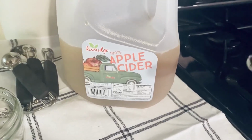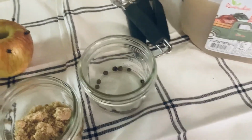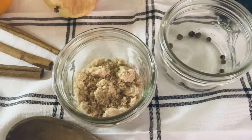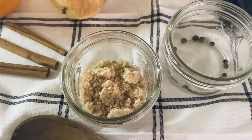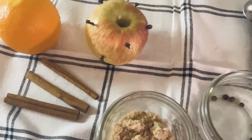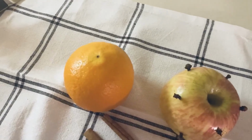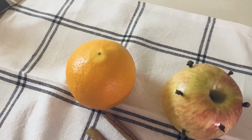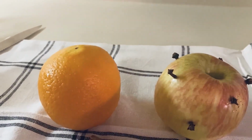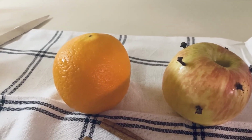So you're going to start with some really good locally made apple cider, and you're going to want about 15 allspice berries, about 2 tablespoons of brown sugar, about 3 cinnamon sticks. I stuck about 6 cloves into this apple. I'm going to cut up that orange. I'm going to get the juice of 1 orange, and then I'm going to cut it up and leave the peel parts to steep in the cider as well. Let's get started.